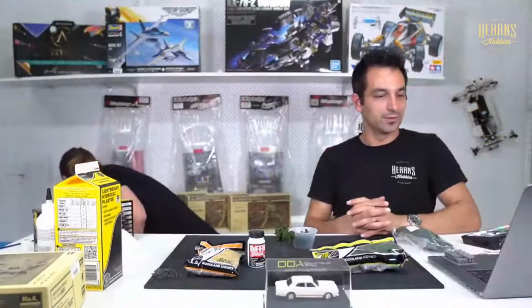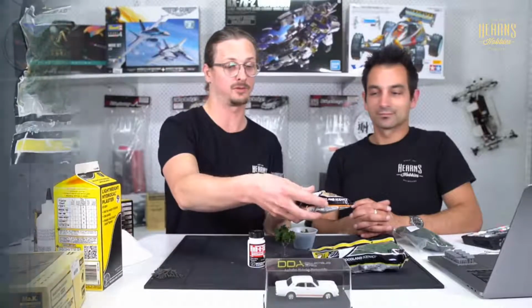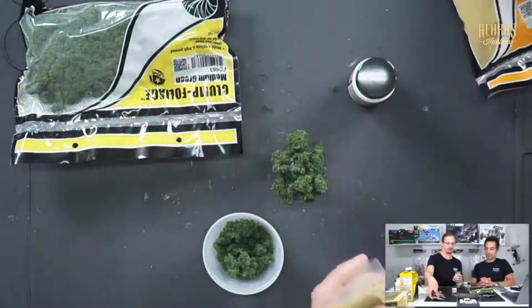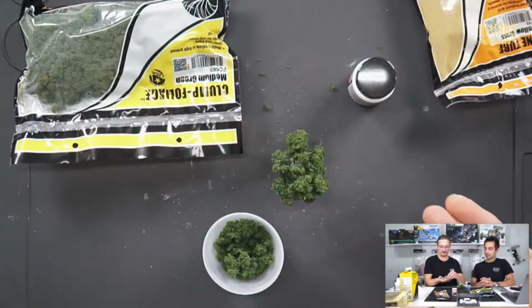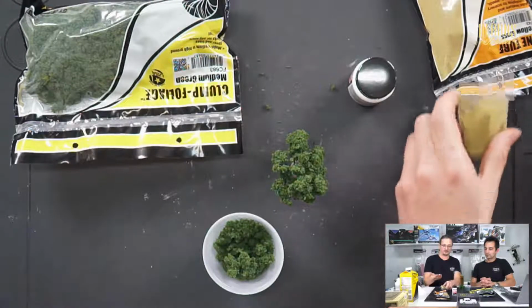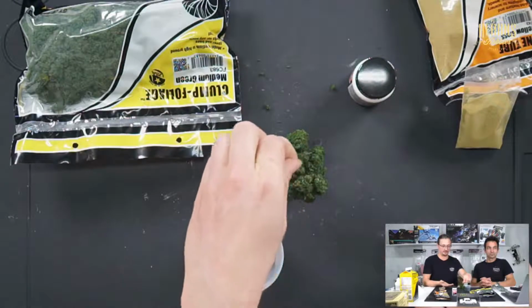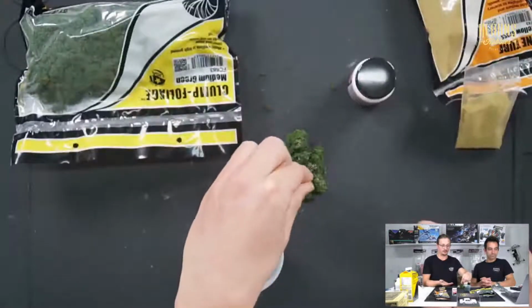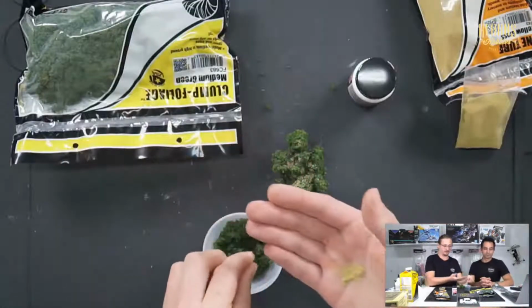Definitely a possibility. Well, we can actually demonstrate that because we've got this fine turf. It's just really fine material, almost like a foam, and it's just yellow grass. We're just going to add a little bit of color and texture difference. Let's grab a little handful of it and really lightly sprinkle that over the top of the tree. It might be a little hard to see on camera, but it will give everything a lot more depth.